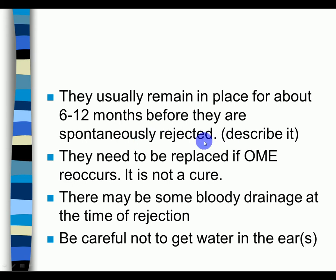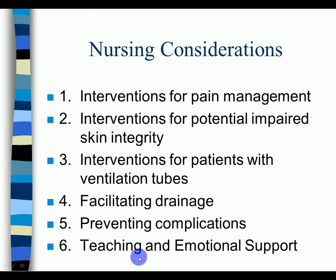You want to make sure you're describing that to the parents, though, that they maybe have some bloody drainage when those come out, because it may scare them. Sometimes they don't even know when they have fallen out. They do have some newer tubes on the market that they can actually now get into the water and swim, but no diving. They may need to be replaced. It's not a cure. And be careful, again, about getting in the water unless it is the new kind that you can, but all of them, no diving.